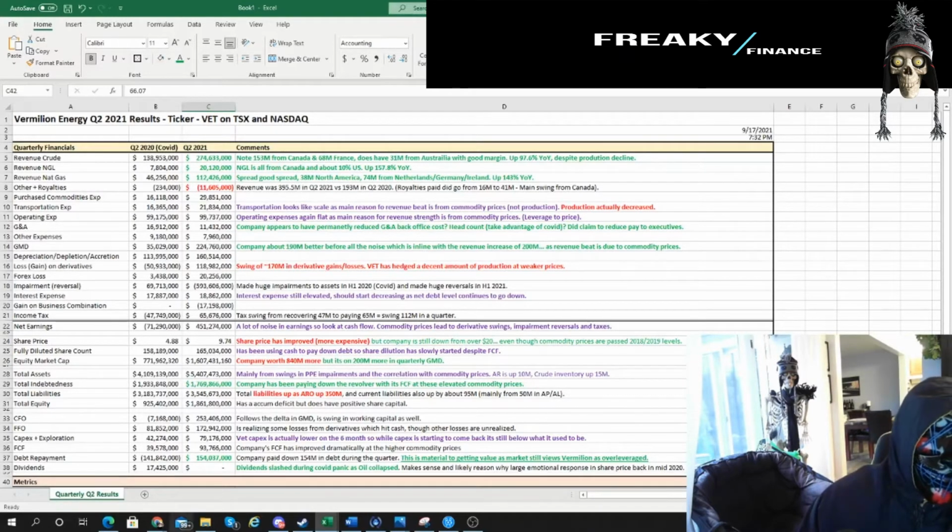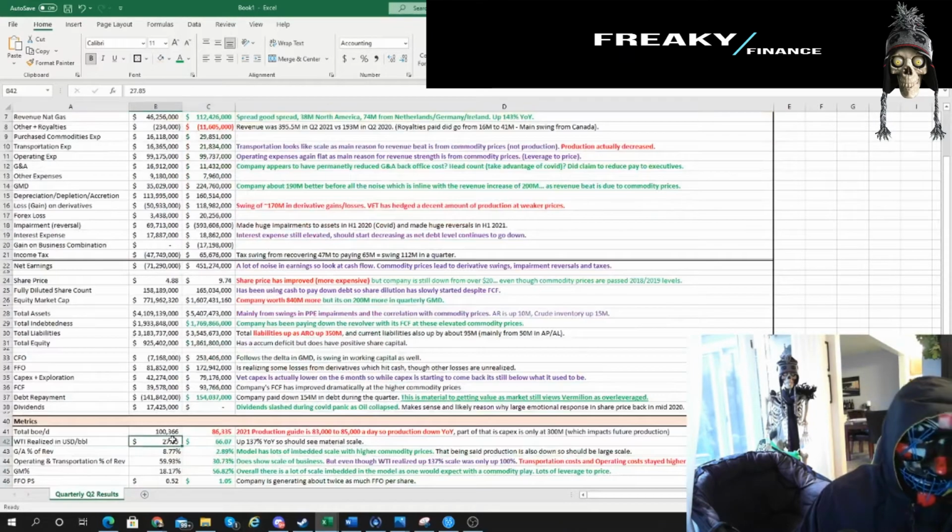Anyway, we're just going to go through the quarterly real quick because I want to show what torque really means. Ultimately, this year-over-year comparison is kind of skewed because the prior year WTI they realized was only 27.85. So when your WTI realized price goes from 28 to 66, you're obviously going to make some money, right? And we'll go through that right now.